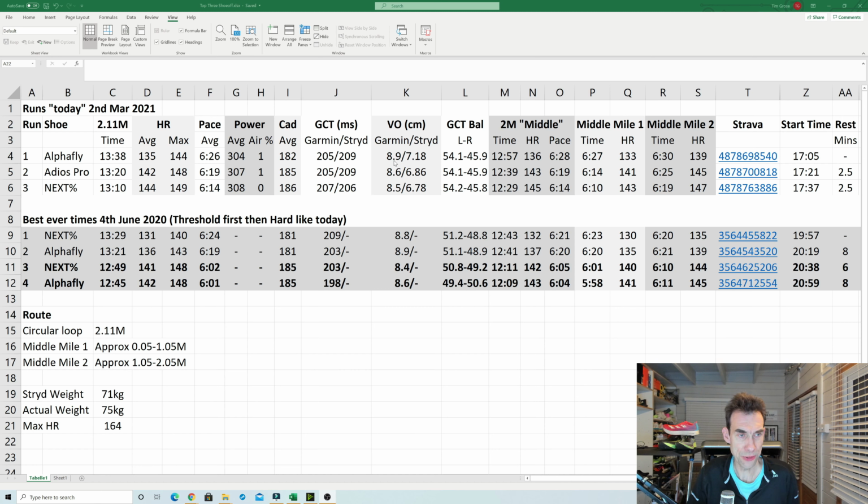In terms of the vertical oscillation, well, the Alphafly, because I was going a bit slower, I definitely feel like I was bouncing more on the Alphafly, and the cadence was a lot lower as well. Maybe it just does reflect it was a slightly lower tempo, although the vertical oscillation in June was much more similar, I thought. So perhaps it wasn't the best of tests today in terms of determining which is the fastest shoe, although I think it still confirms to me that my favourite is the Next Percent, and certainly the times here aren't arguing against it. And the Adios Pro continues to do a lot better than I think.